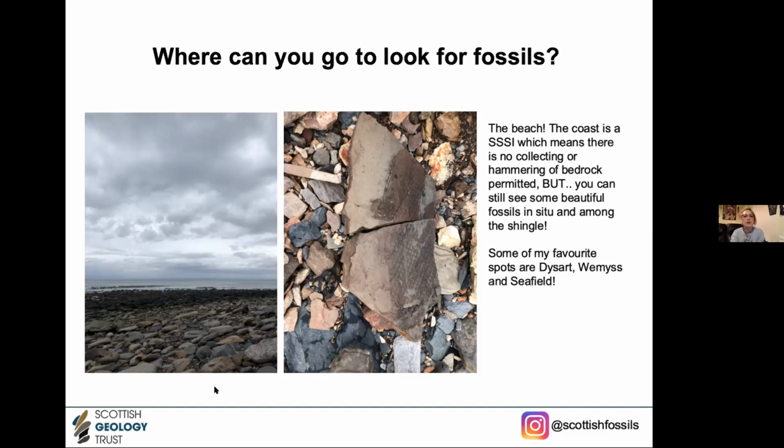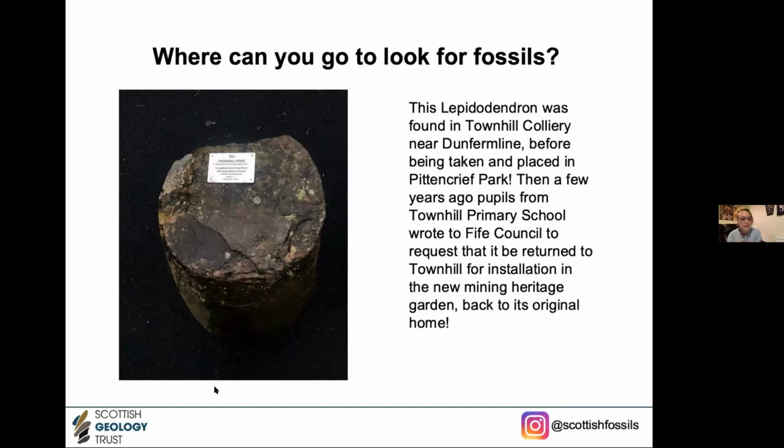But there's also the kind of urban geology, which I also really like, especially with lockdown, people who are living in towns and cities aren't able to get out into the countryside. There is geology all around you. One of my favourite Fife fossils is actually this lepidodendron, which was found in one of the collieries, Town Hill, which is north of Dunfermline.